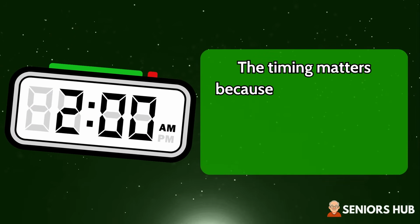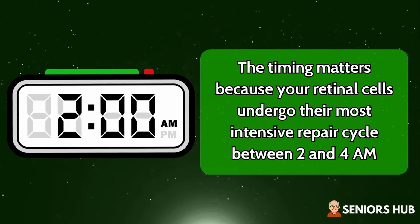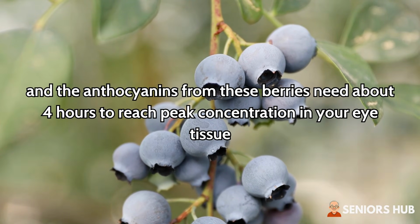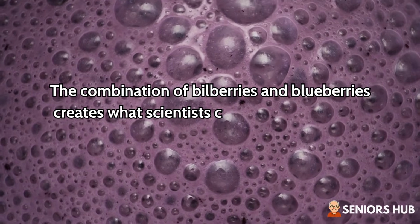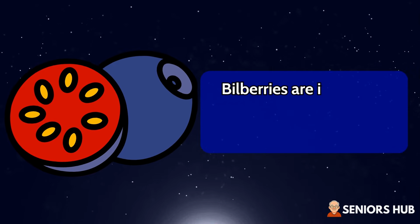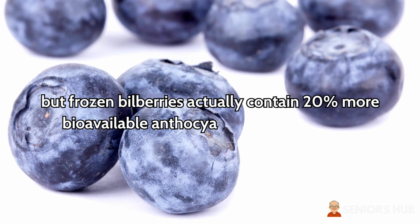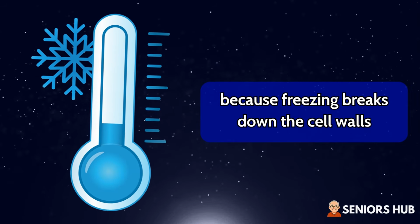The timing matters because your retinal cells undergo their most intensive repair cycle between 2 and 4 a.m., and the anthocyanins from these berries need about 4 hours to reach peak concentration in your eye tissue. The combination of bilberries and blueberries creates what scientists call a complementary anthocyanin profile. Bilberries are incredibly hard to find fresh in most places, but frozen bilberries actually contain 20% more bioavailable anthocyanins than fresh ones because freezing breaks down the cell walls.